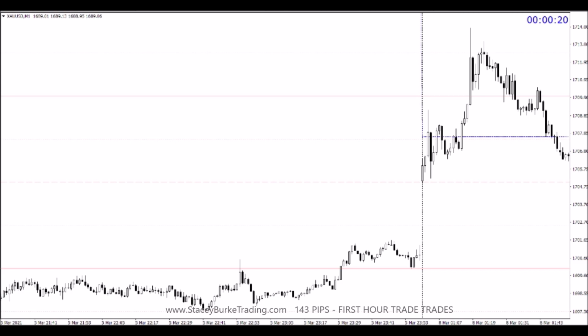Going to go over 4 first-hour trade setups that I did take on gold. 143 pips in Asia, London, New York, and Asia this morning. And again, we'll go over these setups in detail, and we'll show how each setup was the same. The preparation, the process, and the trade management was the same for each trade setup in that first hour.